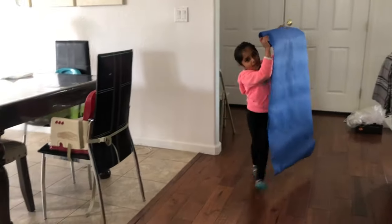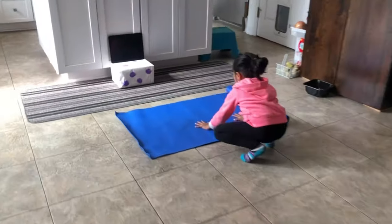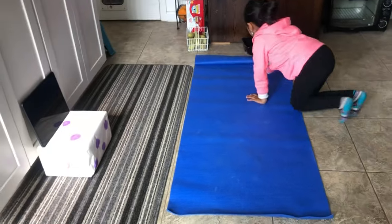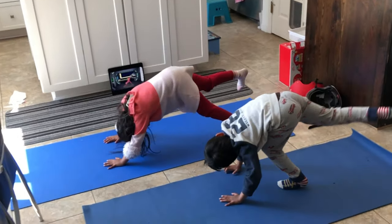Since we modified our schedule this month, I had them do yoga at 11 a.m., so that there's a gap after they've had their breakfast by 9, and so that they exercise enough to be hungry for lunch at noon.